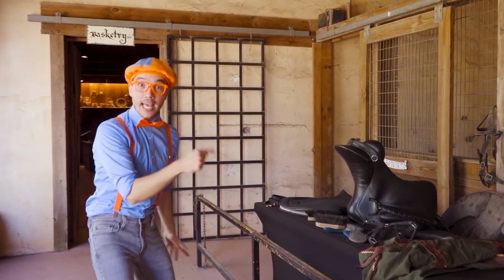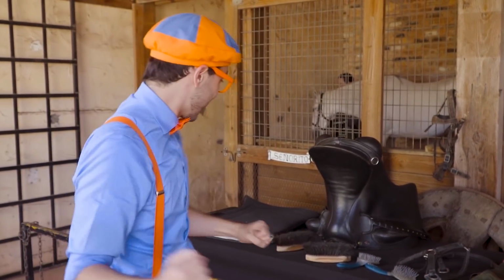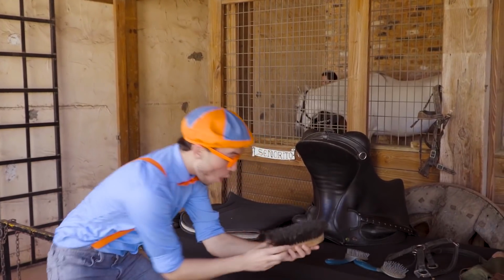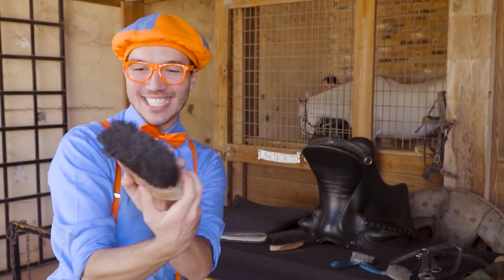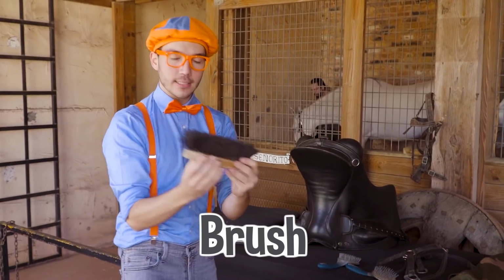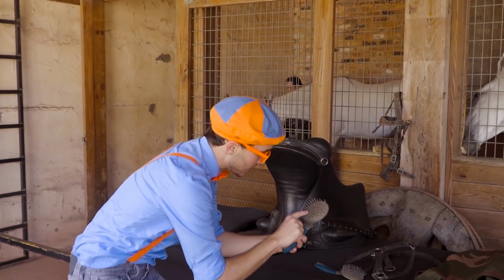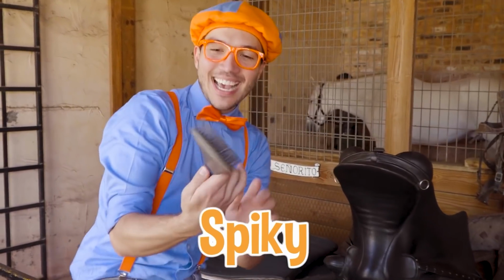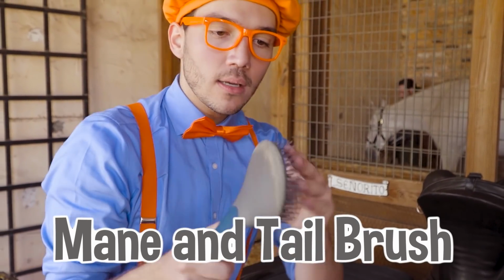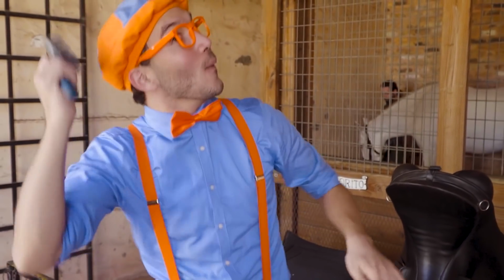Whoa, look at it. This table has all the gear that we're gonna need to get the horses all ready for the tournament. Yeah, and look at this. Whoa. Yeah, this is a brush to help get all the dust and the dirt out of the horse's back. Yeah, this is a body brush, so it's for the body of the horse. Whoa, and look at these ones right here. Hey, spiky. Yeah, these are brushes for the horse's mane and tail. Yeah, they have longer bristles so that they can get through the hair, kind of like the hair on your head. Ooh, ooh, ee. So silly.